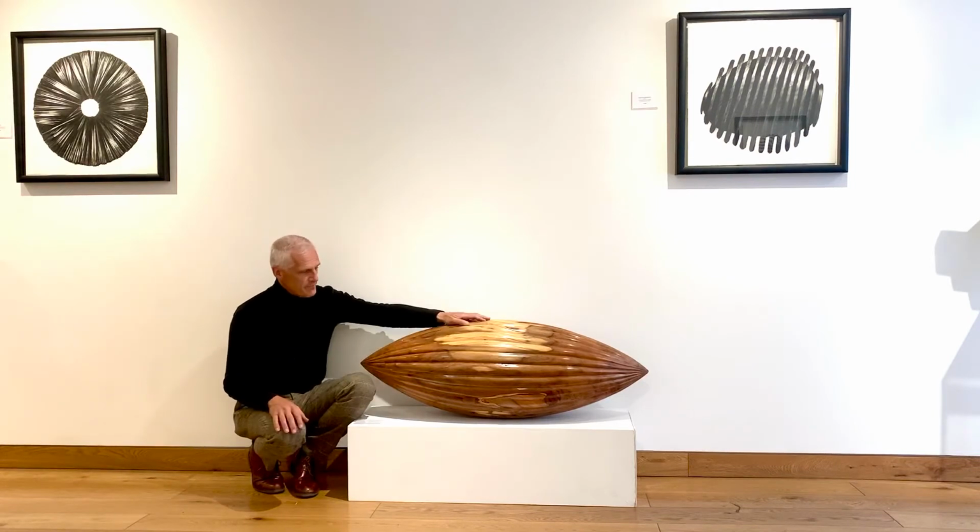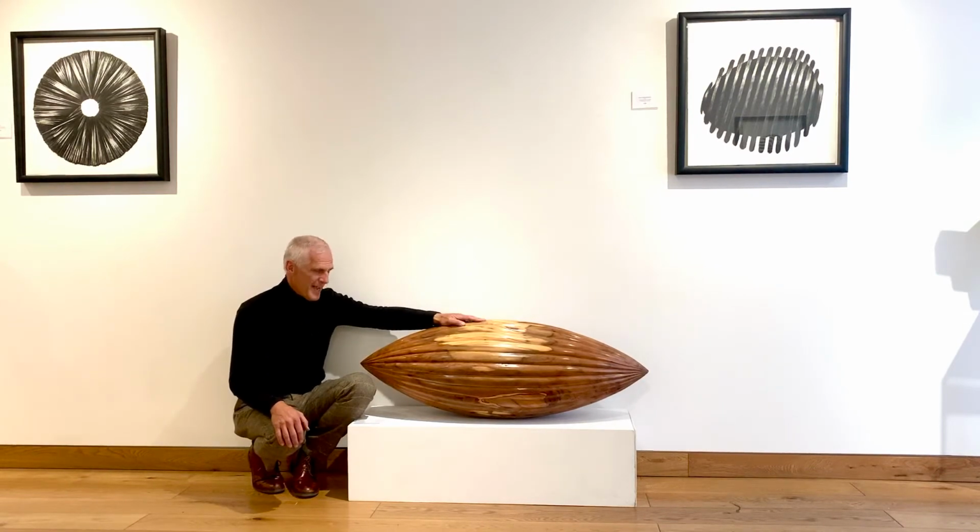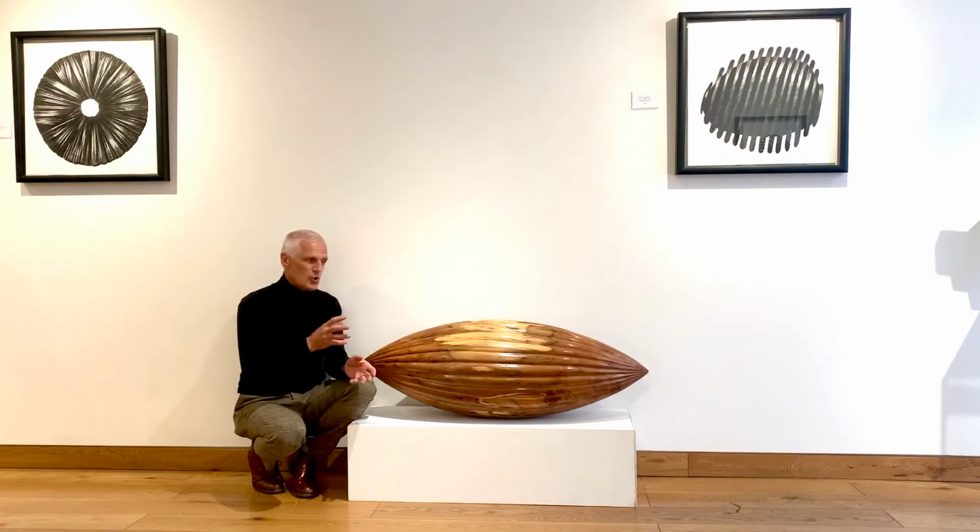So this idea came for a pod, a kind of growing form, a fruit form, because at the time I was doing sculptures based on seed heads, and there's one in the garden in Kew called Mimosa, which is very directly related to the mimosa flower. This has hints of cocoa pod and so on about it. I love the symmetry, I love the simplicity.